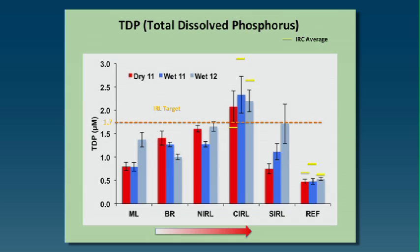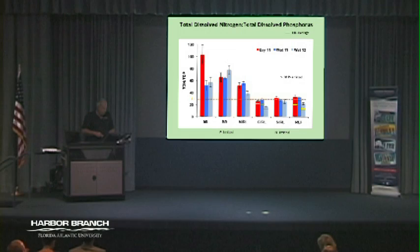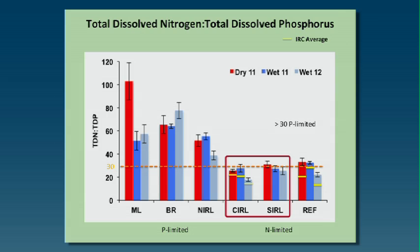Total dissolved phosphorus, again, like the inorganic phosphorus, we see a lot right here in the central IRL. Again, coming in with the fresh water, and you can see it's over the IRL target of 1.7 micromolar. The N to P ratio, the relative amount of nitrogen versus phosphorus, you can see how it goes way up as you go into the northern segments of the lagoon, meaning those areas are pretty strongly phosphorus limited compared to the southern areas that are more nitrogen limited. That switchover occurs around a value of 30.